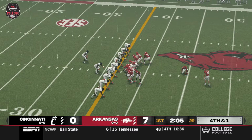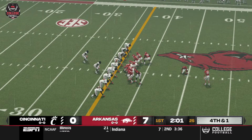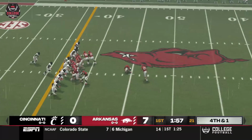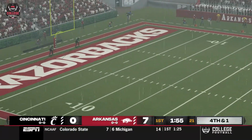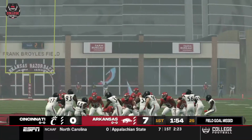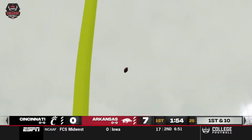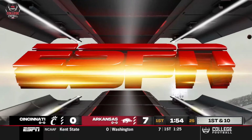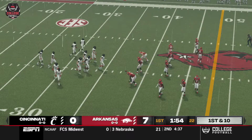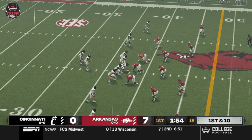They call on the kicker for a long field goal. Arkansas can make this a two-possession game with this field goal. It's up, and he missed it left. No good. You never like to have to play from behind, but a deficit this manageable shouldn't be in the front of their minds. They just need to go out there and play.